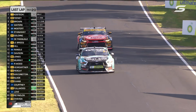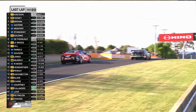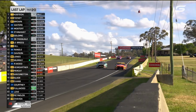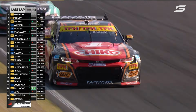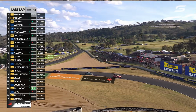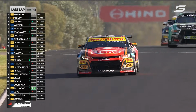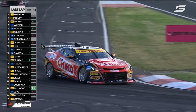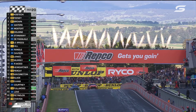Down Conrod Straight for the last time. What a moment for Brodie Kostecki. The politics, the drama, the trauma of the commencement of the 24 championship season for him, well and truly behind him. Into the chase with that big brake pedal application for the final time. Down towards the final corner. 1.3 seconds the gap. And Brodie Kostecki has shaken off the awkward start to the season to earn the biggest win of his career. Brodie Kostecki.